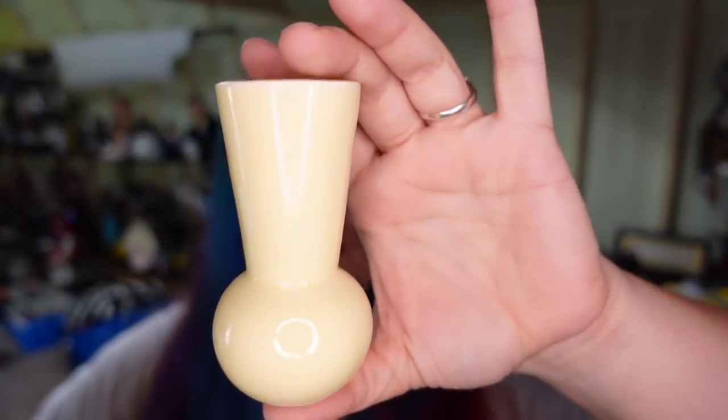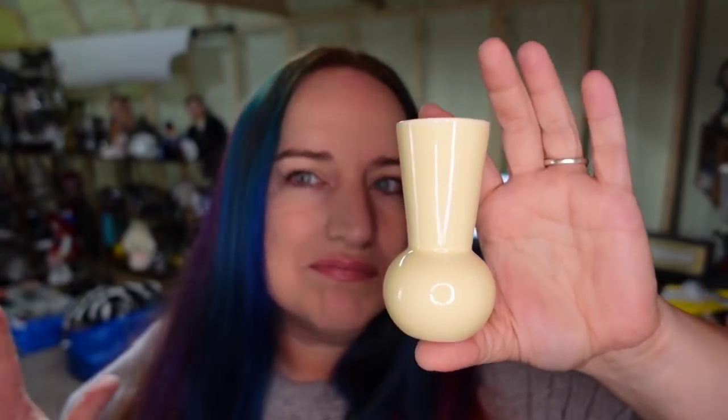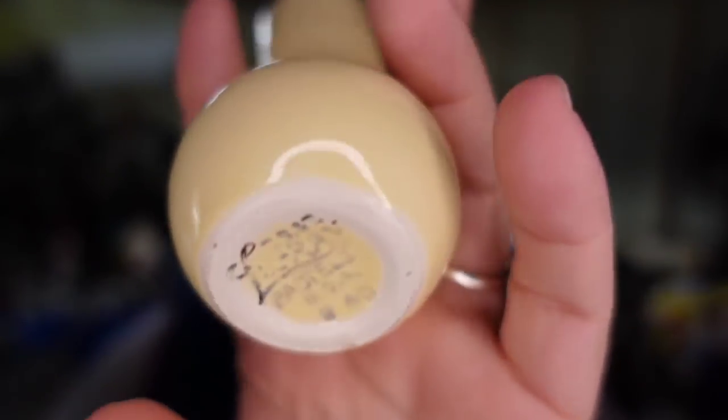And now I am going to show you the item that I had no idea was as valuable as it is, and I'm going to show you it, and I'm going to tell you my process walking through of researching it as well. Let me get it. Most of you saw this in the thrift store. If you did, that is not where I got it. This is a little yellow vase. Pretty plain, pretty simple, right? Well, this little yellow vase is marked Luray Pastels, and it is dated 1940 at the bottom, you see there.